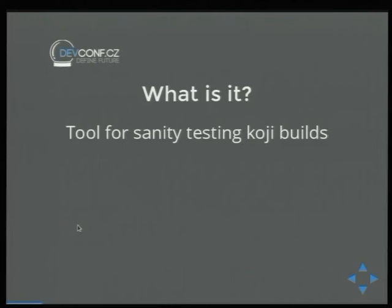Here I have to mention two important things. When I say Koji builds, I mean builds from the Fedora build system, and here I have to say that it is only able to test Koji builds and not single RPMs. So the input is the whole Koji build. And when I say sanity testing, I mean that it's inspecting the contents of all the RPMs that are built, including the SRPM, and it also takes as input build logs from Koji.